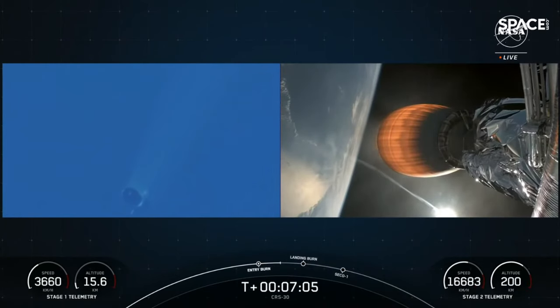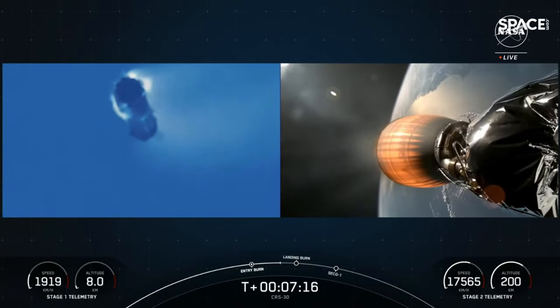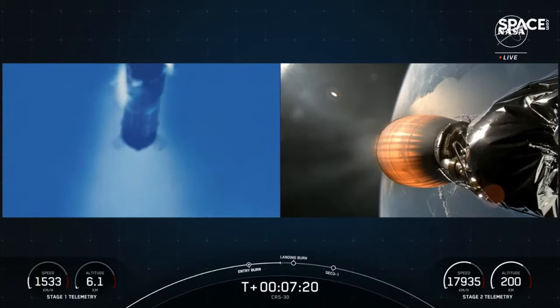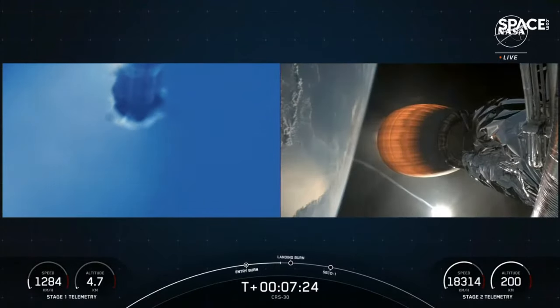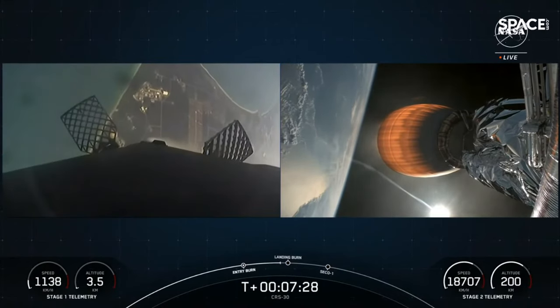Now, the first stage that is supporting today's mission has just performed this entry burn for the sixth time. Falcon 9 is the world's first orbital class reusable rocket, and this allows SpaceX to refly the most expensive parts of the rocket, which in turn drives down the cost of access to space. Stage one transonic. Now coming up, we have that landing burn starting in just a few moments.